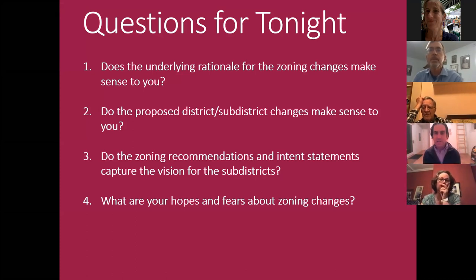Does the underlying rationale for the zoning change make sense to you? Do the proposed district and sub-district changes make sense to you? Do the zoning recommendations and intent statements capture the vision? And what are your hopes and fears about zoning changes? So you can think about those when we're going through this, right?